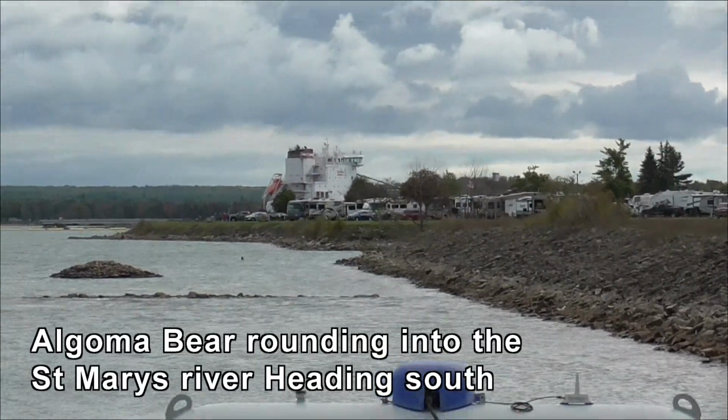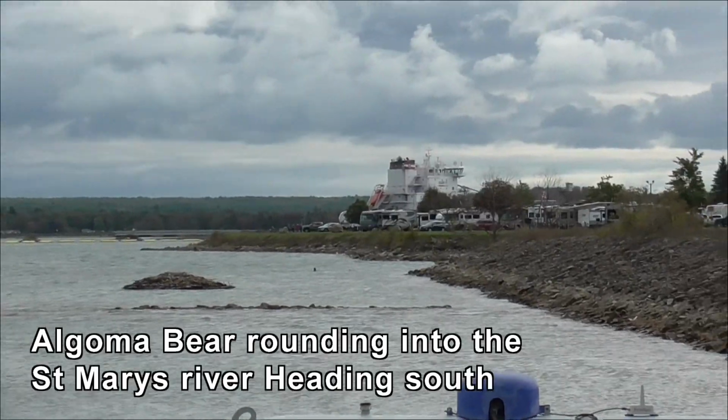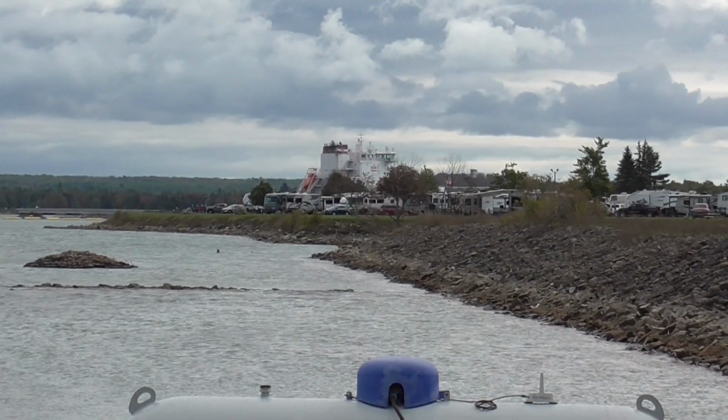And there goes the Algoma Bear down the St. Mary's River. Round the corner and off. Bye.